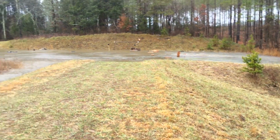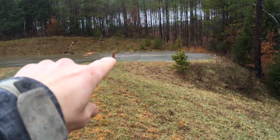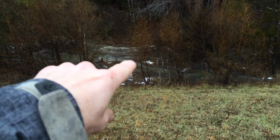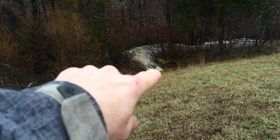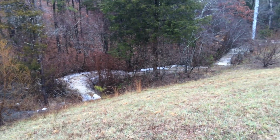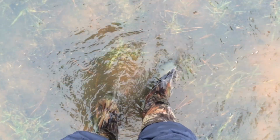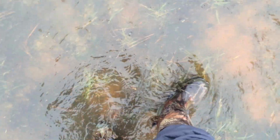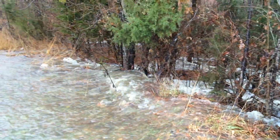So here you can kind of see the whole thing. Here's the pond. There's the spillway bypassing because it's overflowing. That water comes down through the woods and rejoins the creek. And that's actually the discharge pipe from the pond as well. And then the creek goes on that direction. So we're looking at 2 or 3 inches of water on the spillway. I've seen about 6 inches of water in the past. And the spillway then drains down here into the woods.